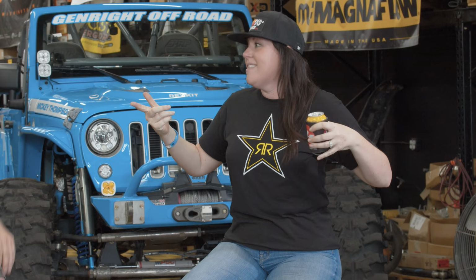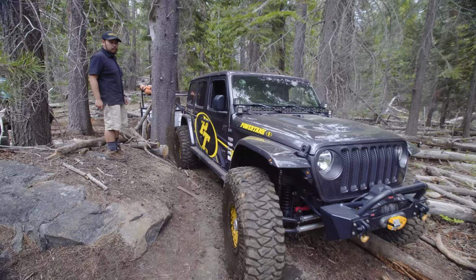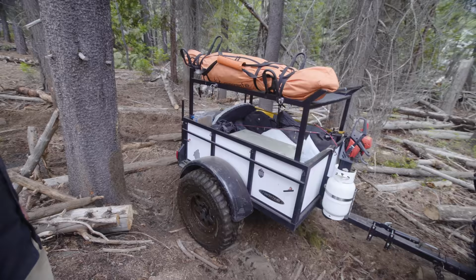We're almost to where we're thinking our camp spot is going to be. Exactly, and we're all trying to get through trees, and I'm like, oh my goodness, feels like the East Coast again. I got this. Pandra's like, there's no way you're getting through there. And I'm like, yeah, I will.